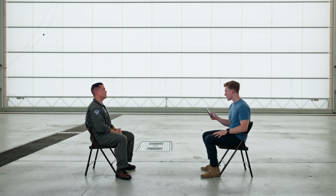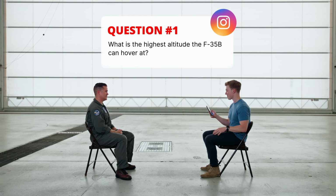Ready to go? Let's hit it. Okay. What is the highest altitude the F-35 can hover at? Would depend a lot on the environmentals, but a few thousand feet. So then follow up, what would happen if you turned on the hover mode at 15,000 feet? Well, with our limit being 10, the system won't let you, but let's say you did. With the air being that thin and the performance margins being what they are, I think you would start to drop out of the sky very quickly.